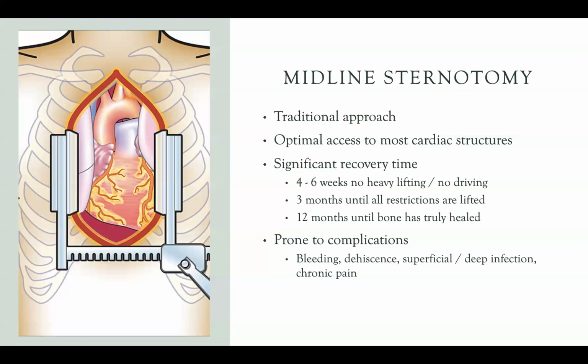And as we all know, the sternotomy is prone to complications, whether it be bleeding, dehiscence, superficial or deep infection, or chronic pain, especially in at-risk patients.